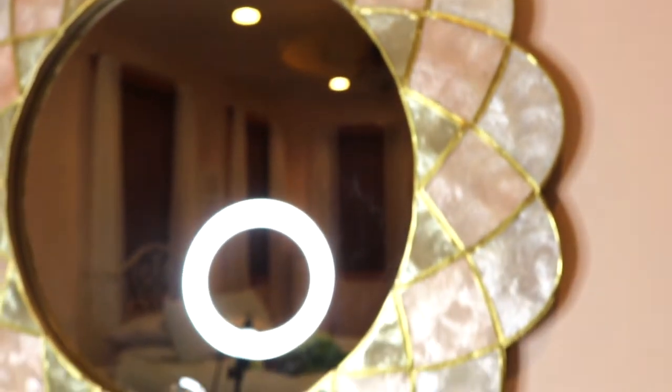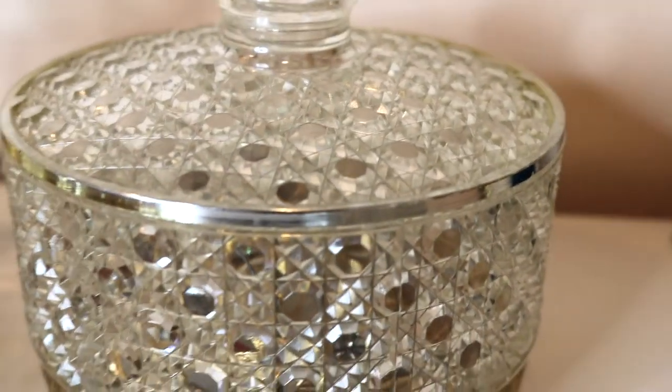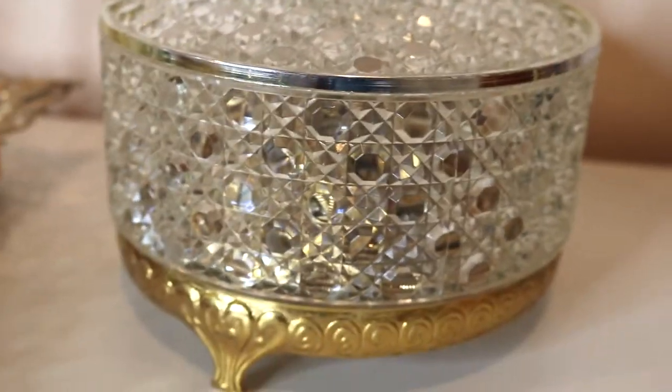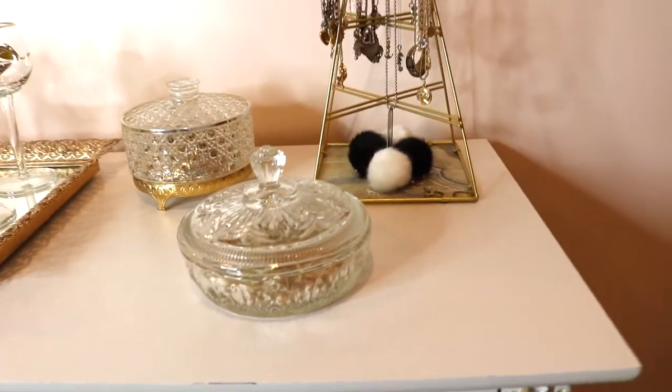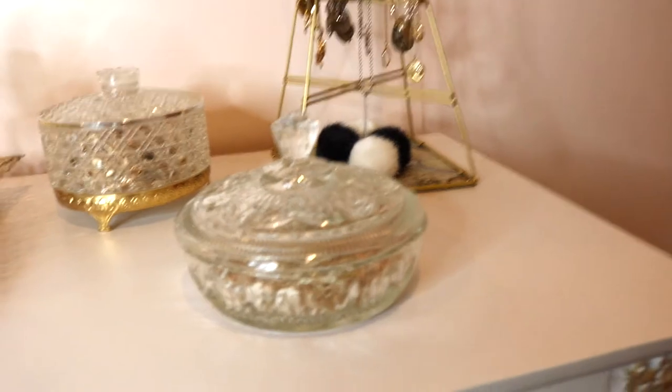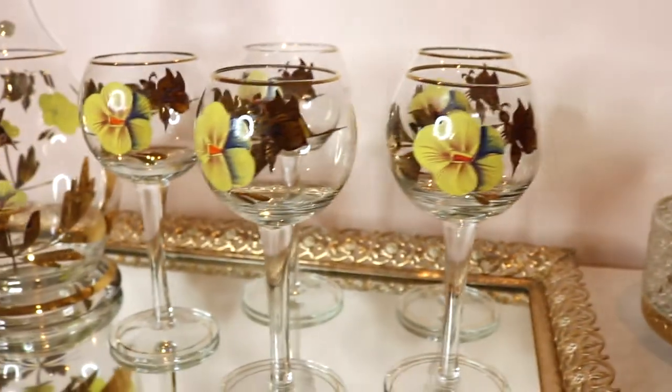And then over here, this is just a jewelry rack that I have for my necklaces. This is for my necklaces that aren't as nice, like Forever 21. And then I have a vintage Avon container with my hoop earrings in it. And then this glass container here that again is from a yard sale or from the Goodwill or something. I'm not quite sure where I got that.